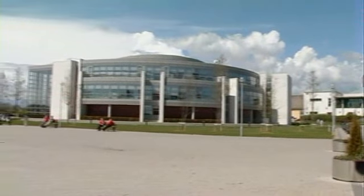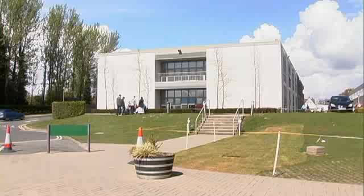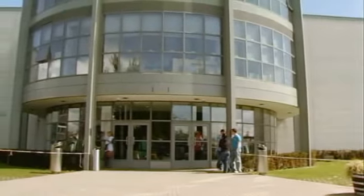The wind turbine produces about 2 million units of electricity a year. And that would be half of what the college consumes. Of course, the college is adding buildings, and so it's a moving target. But at this point in time, it does about half of the college's electricity needs. And that's worth about 150,000 euro per year.